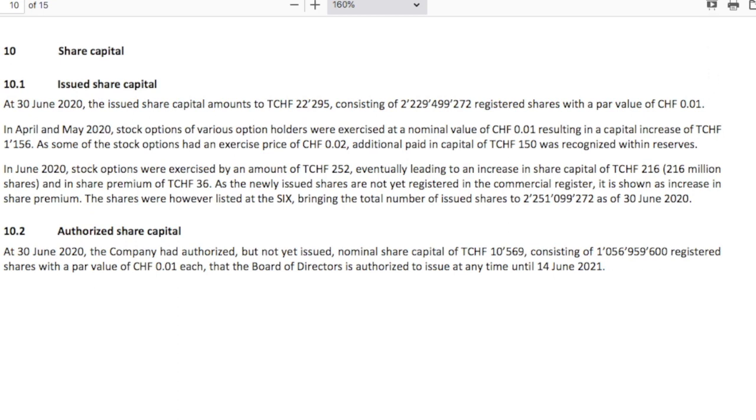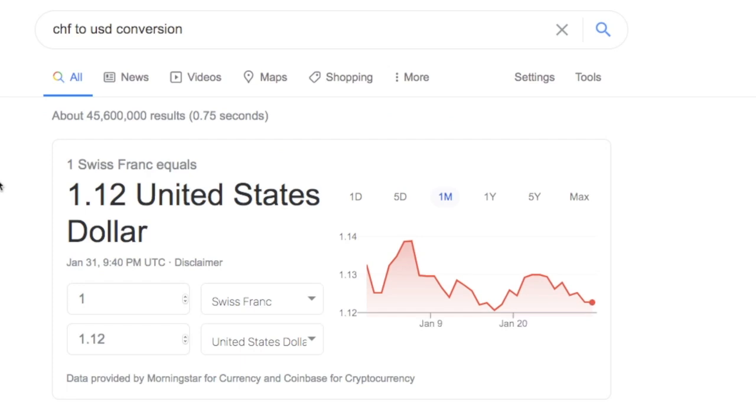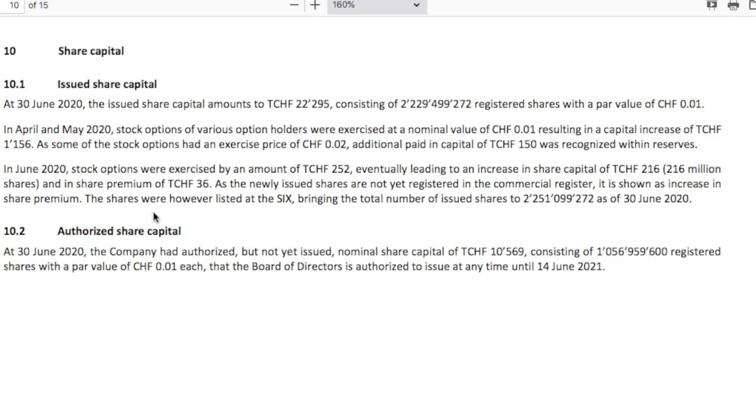There's pretty close. So over the summer, it was pretty close to 1-to-1. Now it takes about 1.12 US dollars to buy 1 Swiss franc. So if we're talking about shares that were registered on the SIX, which is the Swiss exchange, they have a total of 2.251 billion. We go down here, and there's authorized shares of another 1.056.